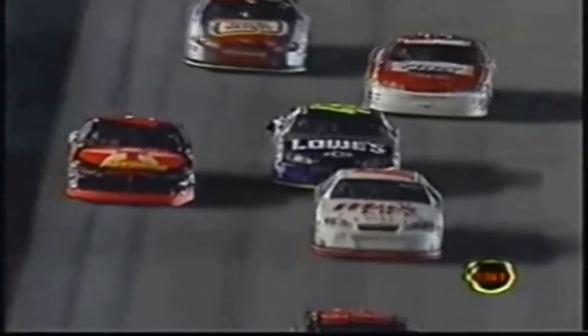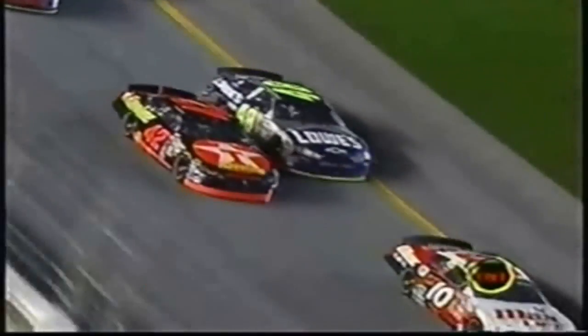Watch this. 48 into the 10, and then the 42 just nicked the 48. See the right rear damage? Yeah. And like I said, the clearances are so close between the body and the tires now to get these cars through the air. It doesn't take much to make them rub.